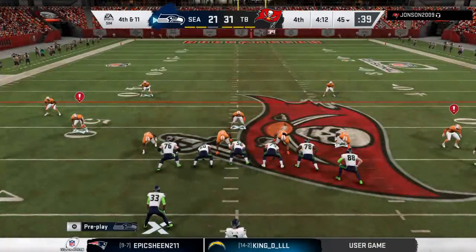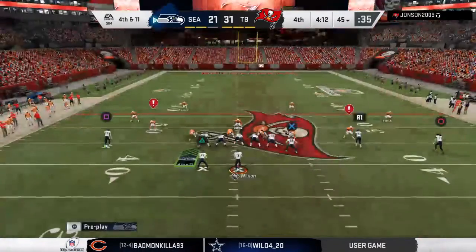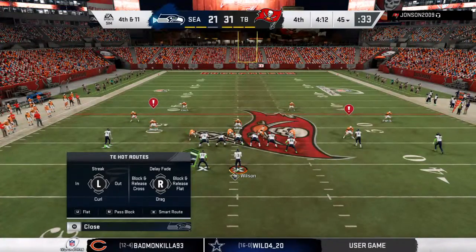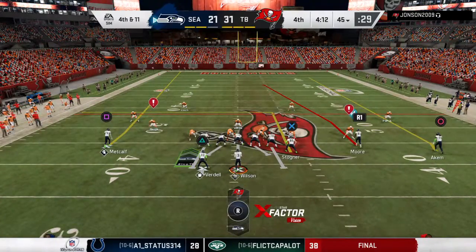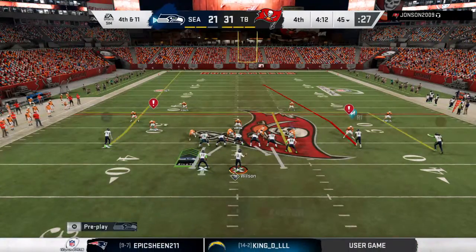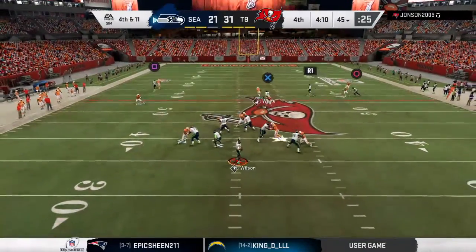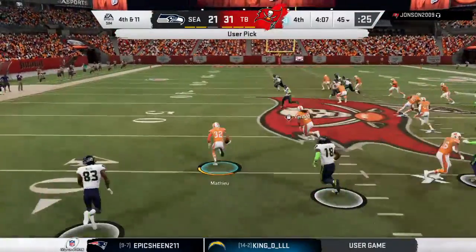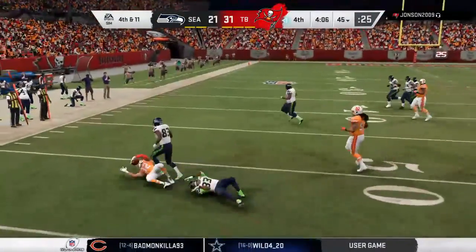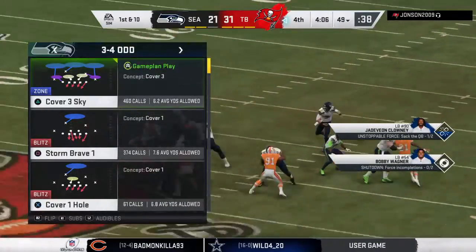All right, they're going to try and keep hope alive here on 4th down. They're going for it. The Seahawks will go for it. It's Wilson. Into double coverage, and it's intercepted. It's the Honey Badger, Tyrann Mathieu. And he'll return this one just shy of midfield to the 49.